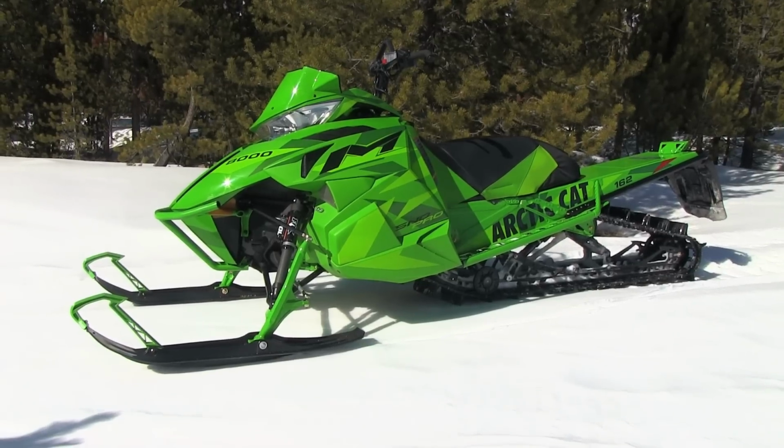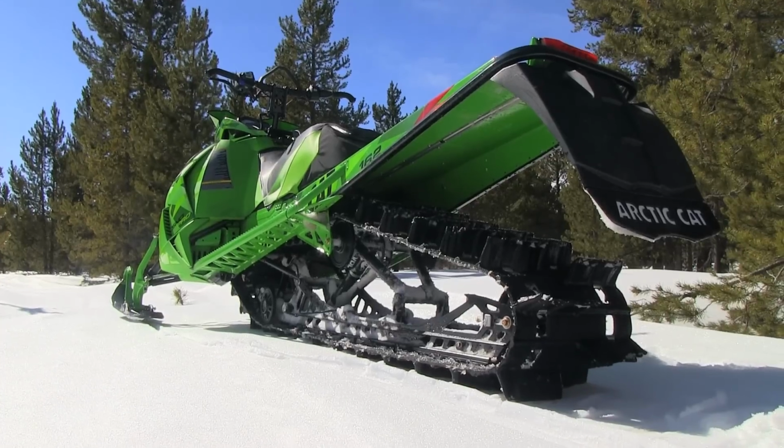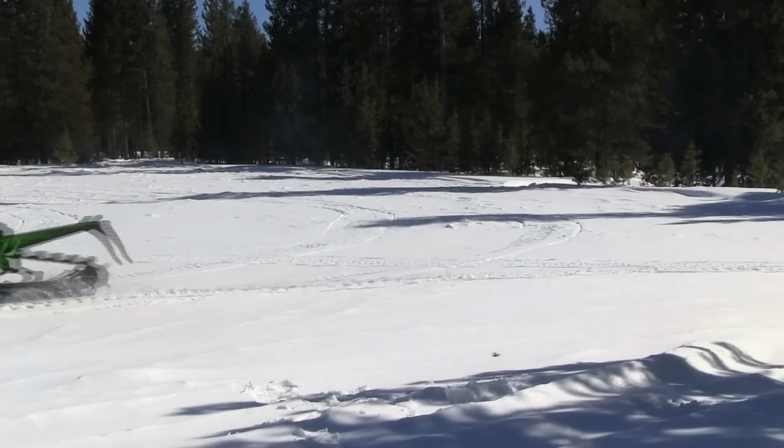Arctic Cat has redesigned the M-Series lineup this year with a new front end that will excel in the mountains. See what our test rider has to say about their 2016 offering.